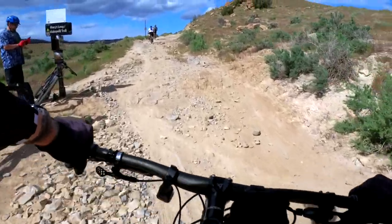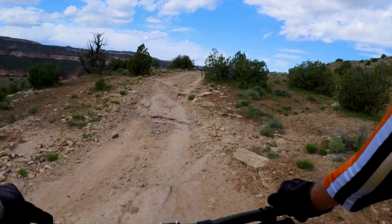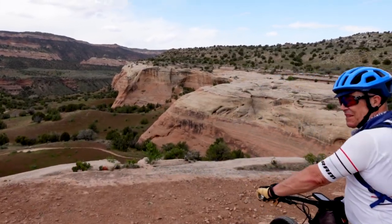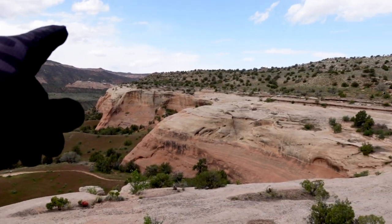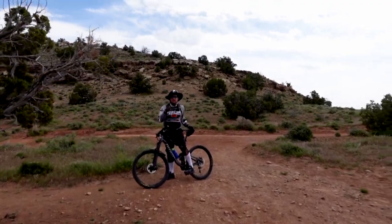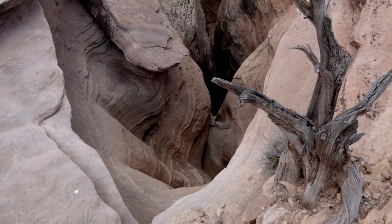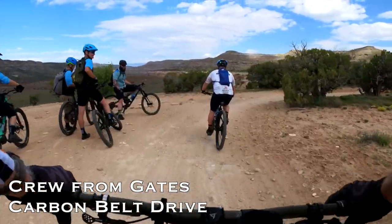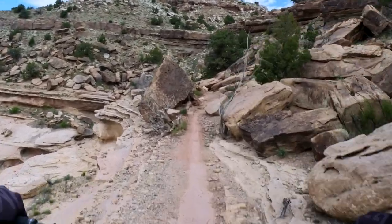Okay, this is where we start the Fruita or Kokopelli loop. The reason why I like this ride, it's got just so much of everything. Some challenging riding, some fast swoopy stuff, but most importantly, the views. Look at that view. Colorado River all the way down there, and you can see people up along the rim over there. Spectacular? Yeah. What do you think, Jonathan? Beautiful. Hey. Howdy, howdy. On the edge here.